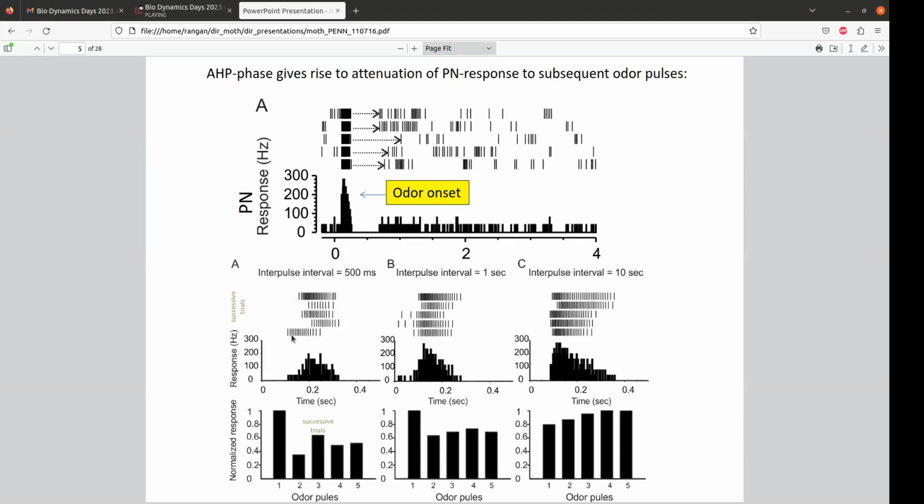For the right subplot, the pulses are very far apart, 10 seconds. And that's long enough time for the after hyperpolarization phase of the first pulse to dissipate. And so when the second pulse comes, its response is almost as strong, maybe in this case even a little stronger, than the response of the first pulse. And so you see little, if any, attenuation.